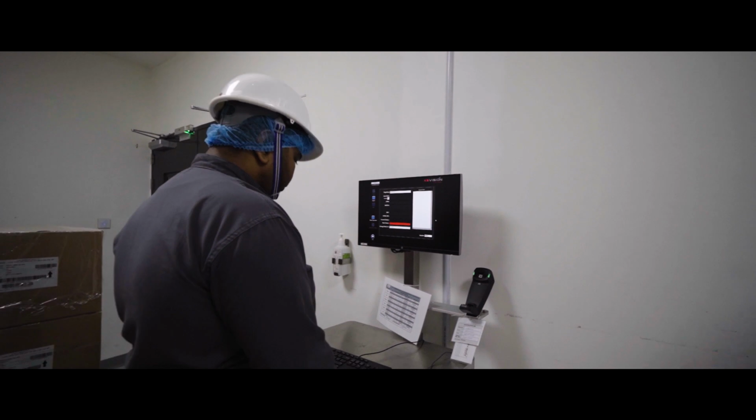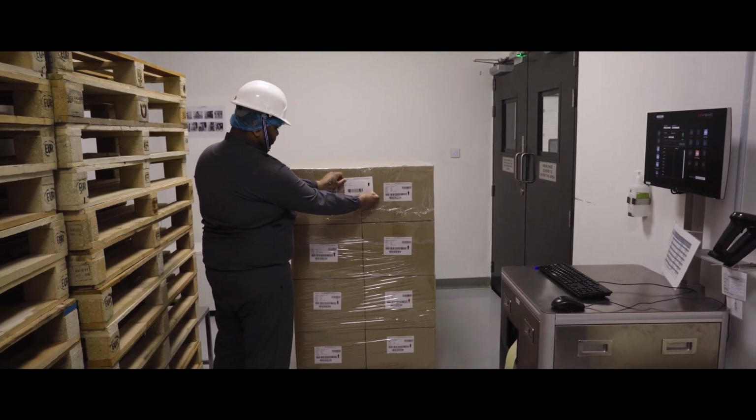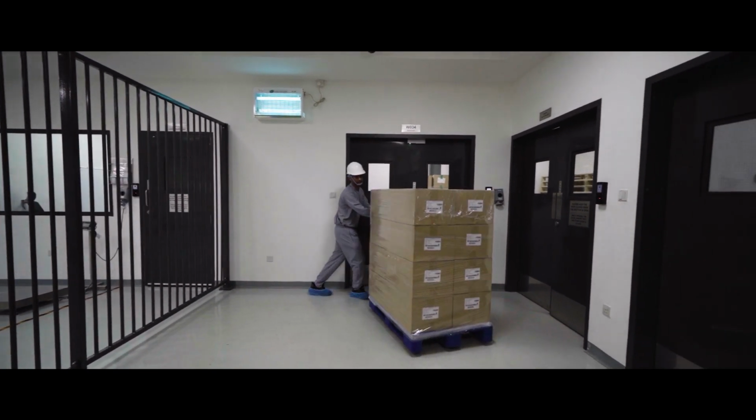Finally, as we approach dispatch, serialised batch data is uploaded to the UAE's track and trace portal, and pallets are carefully verified before loading onto delivery vehicles.